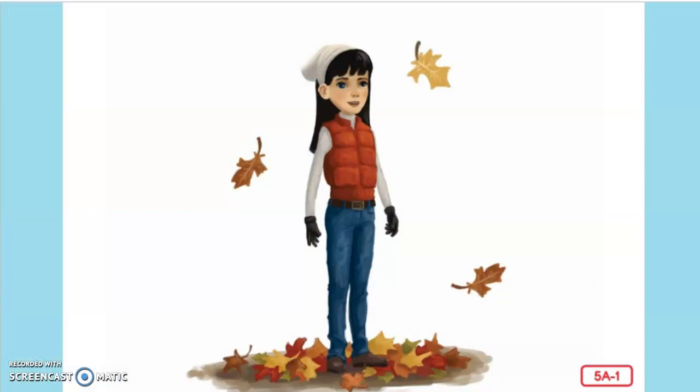What clue in the picture tells you it is autumn? You can pause here to answer that question and discuss, and start when you're ready.